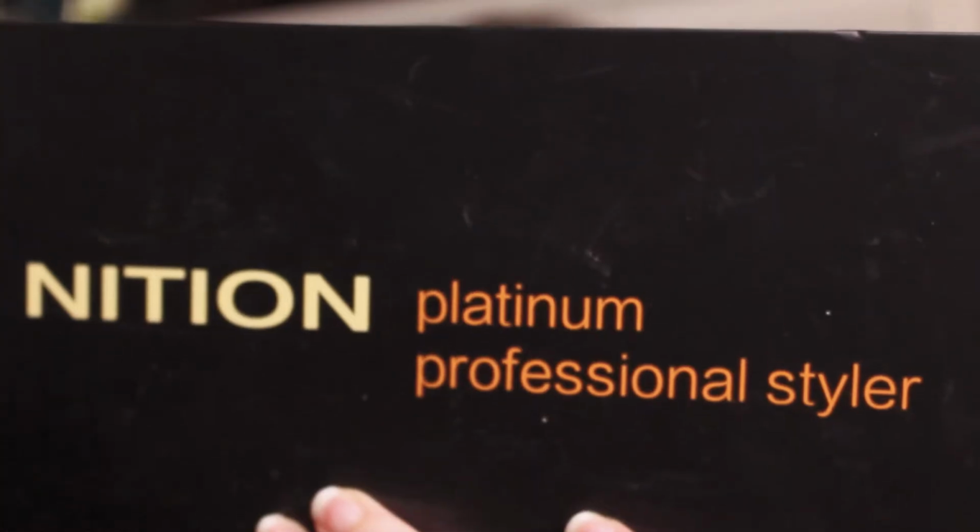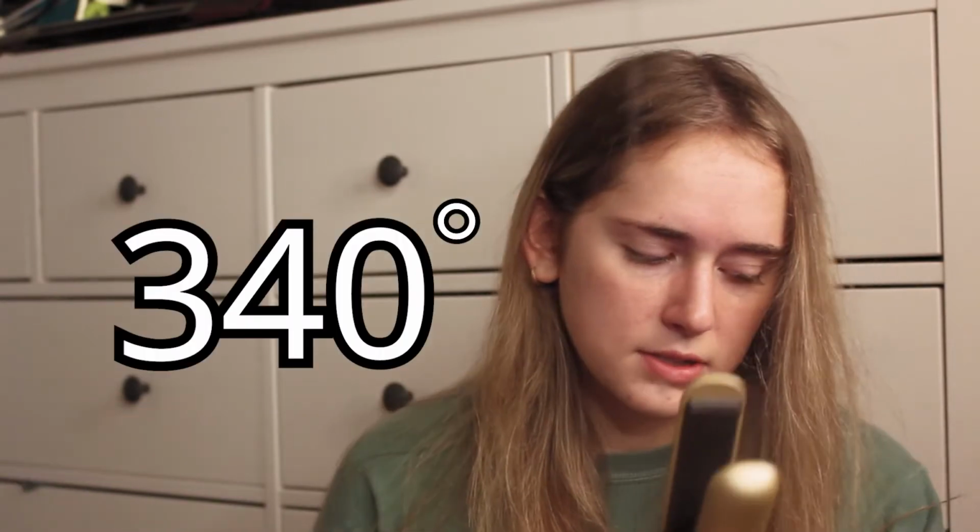Yeah, that's not that bad. Not that bad. It's fine. I use the Nishin Professional Styler. I'm not gonna explain too much about it just because I have to get this done. So we're gonna set it to 340 degrees. I'm gonna put a little bit more of this protectant spray on.